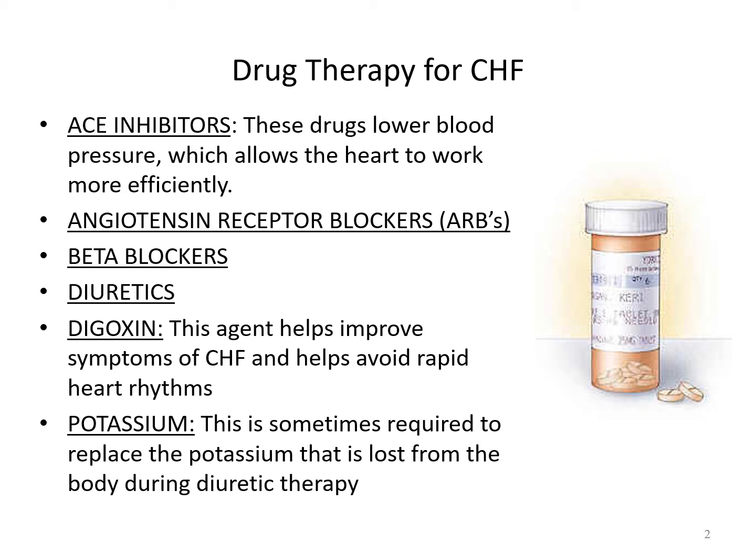And then there's digoxin. This agent helps improve symptoms of heart failure and helps avoid rapid heart rhythms. It also is a positive inotropic agent, which means that it will cause the heart to contract with more strength, so it improves contractility. And finally, a drug that you may see being used in the treatment of heart failure is a potassium supplement, like K-Dur, for example. This is sometimes required to replace the potassium that is lost from the body during diuretic therapy. So monitoring potassium level is important in the treatment of heart failure.